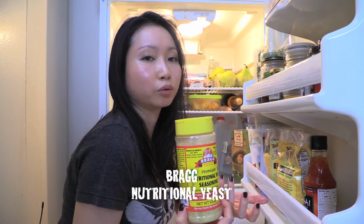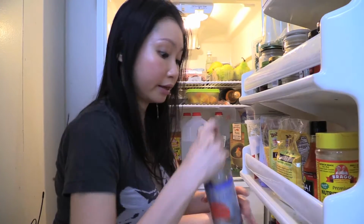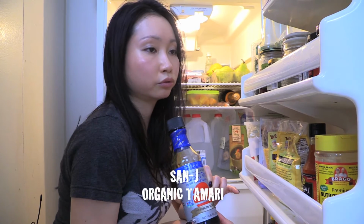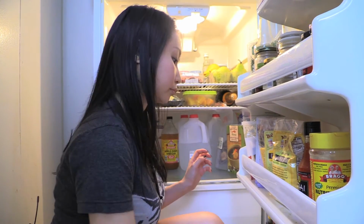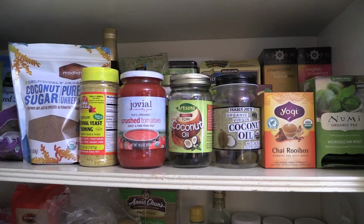This is nutritional yeast. This is the vegan equivalent of like cheese, you know? It gives your food a cheesy flavor. And now here I have organic tamari sauce, which is like gluten-free soy sauce. Yeah, I sometimes make stir fry with this. It's good. And then here is my pantry.